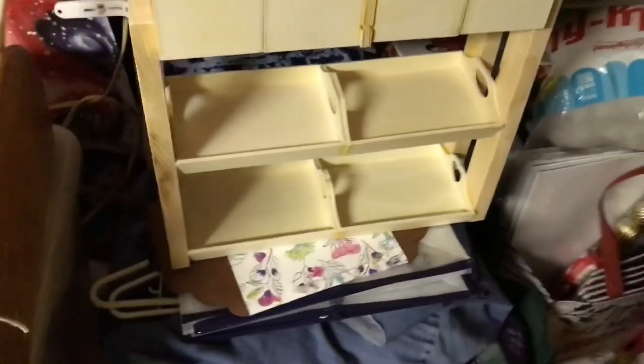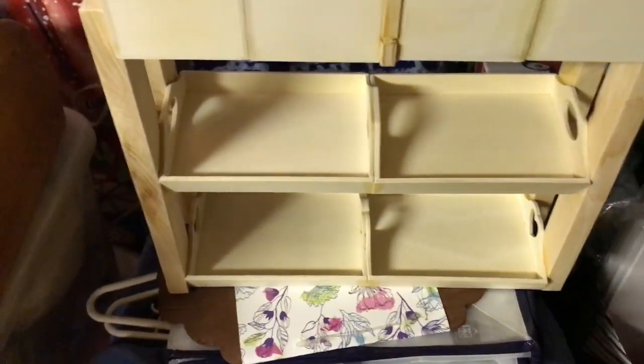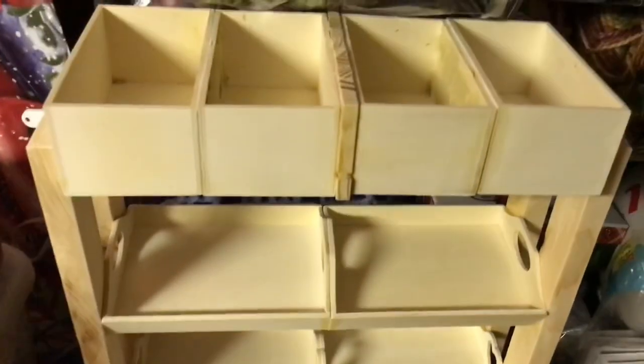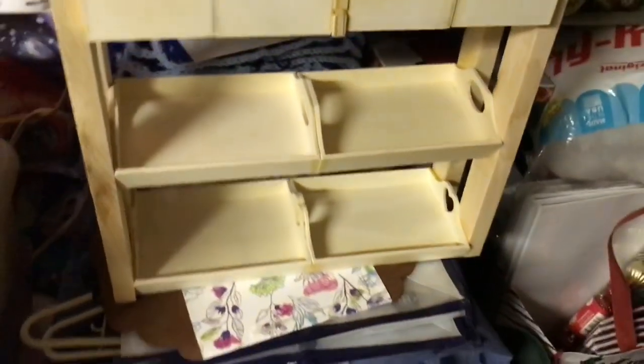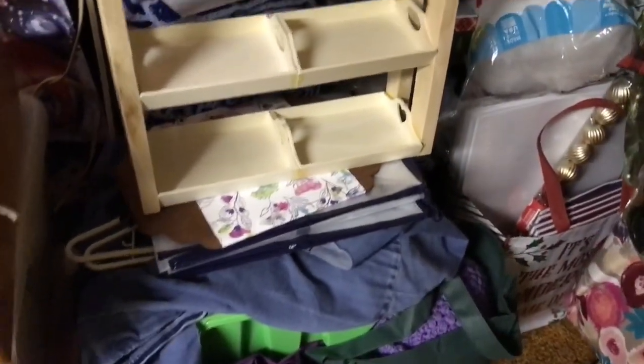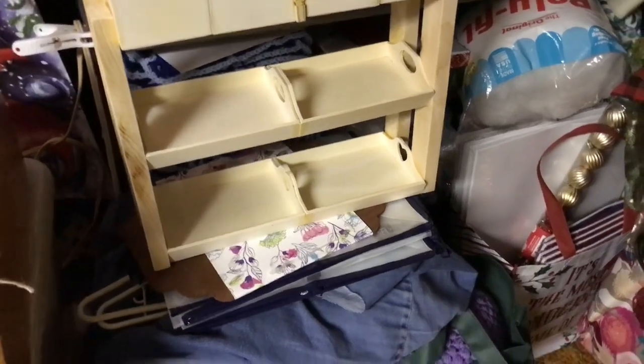Okay, so here is another item. There's no Tumbling Tower blocks on this one, just wood pieces from Dollar Tree. And I'm going to maybe start painting it tonight. It'll probably be the same color as my trays that are in my room.